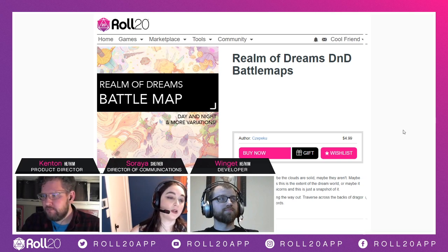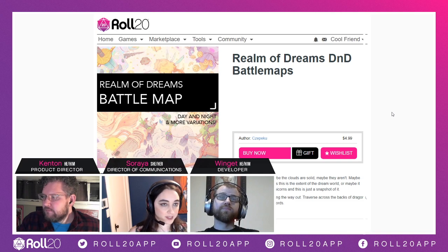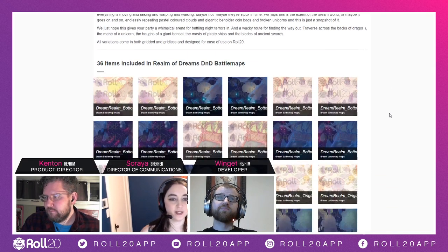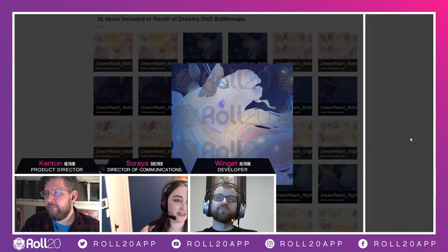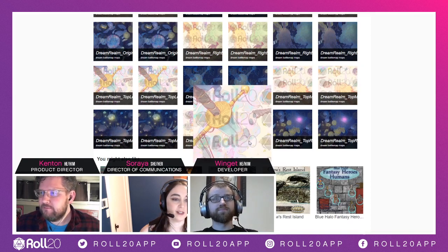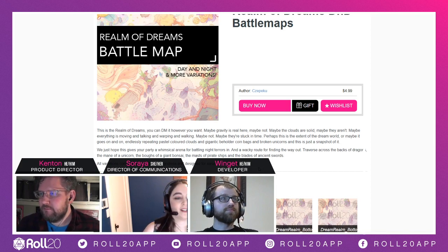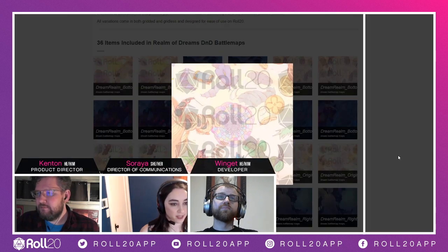But okay, and then the last one is from Chepeku, the Realm of Dreams D&D battle map. I previewed this, obviously, when I was setting it up for the stream, and almost wish that I hadn't, because my initial gut reaction to seeing these was, oh, wow. These are so pretty. They are completely up my personal alley in terms of art that I would stare at for hours, and you can use them to construct a dream realm where, as Chepeku puts it, maybe everything is moving and walking and talking and warping, maybe not. Maybe gravity is real here, maybe not. Maybe the clouds are solid, maybe not. So this is just a really beautiful art pack, and we wanted to bring some attention to it and show it some love, and I guess have me drool over it on stream.